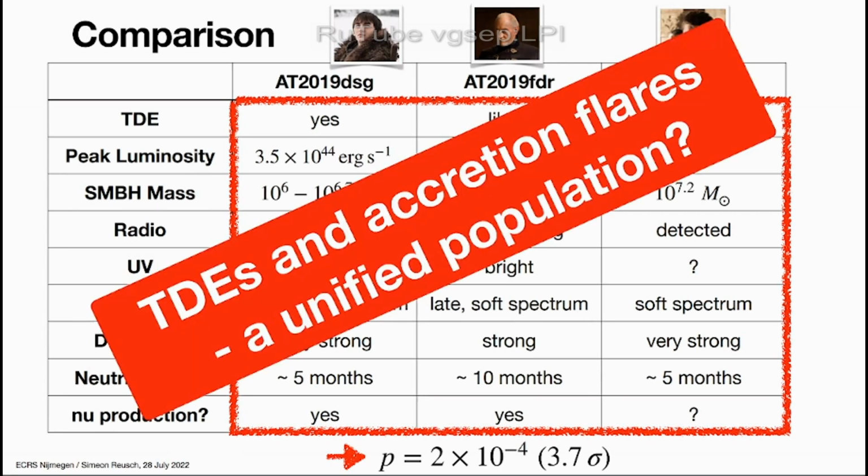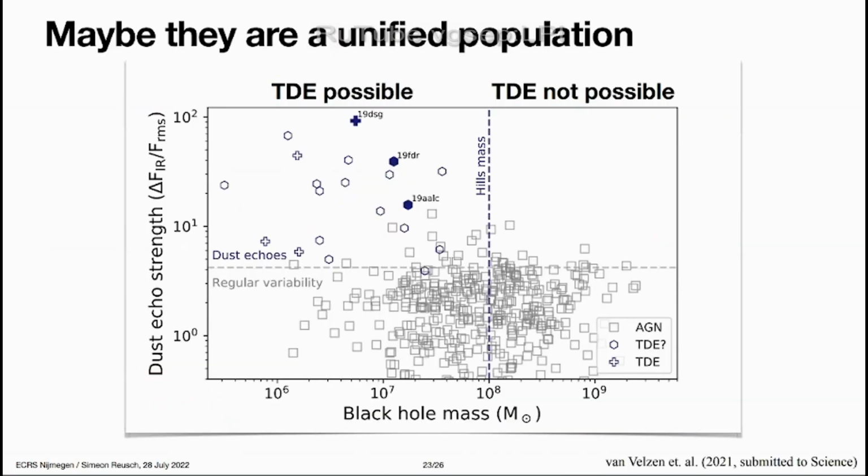So this might hint that TDEs and what we dubbed accretion flares might be some kind of unified population, because when you have extreme flares in AGN, they must be triggered by something. So Sjord argues in this paper that maybe they're just two ends of a spectrum, right? So you have a clear-cut TDE in a quiescent galaxy on the one hand, and something that could be an AGN flare triggered by a TDE in more active galaxies, which is also something interesting here.